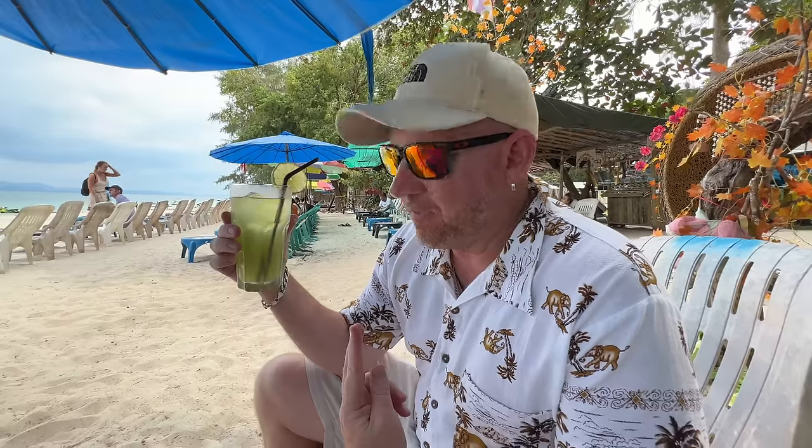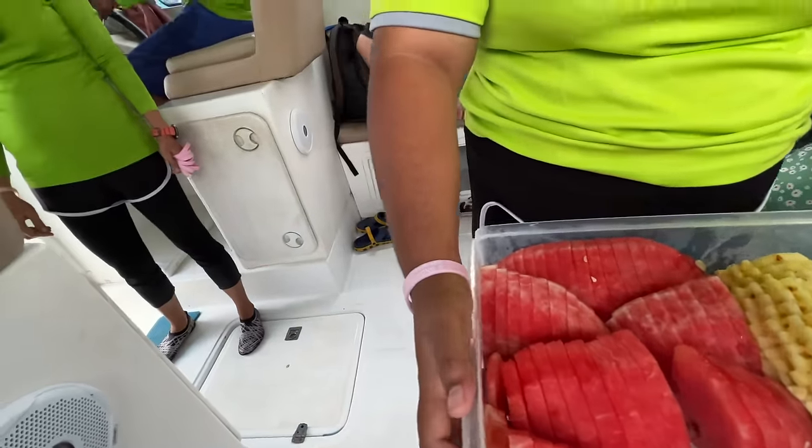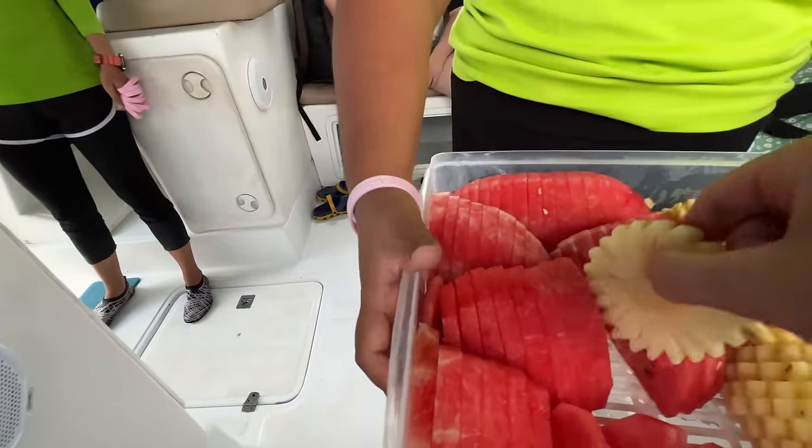Yeah, and out here on the beach, they've got these Tokyo iced teas or Tokyo lemonade. It's got like four different alcohols, tequila, vodka, and guess what it tastes like? Like a green otter pop. That's what it tastes like. And some fruit to finish the day. Can I get one? Yes, you can get more if you want.